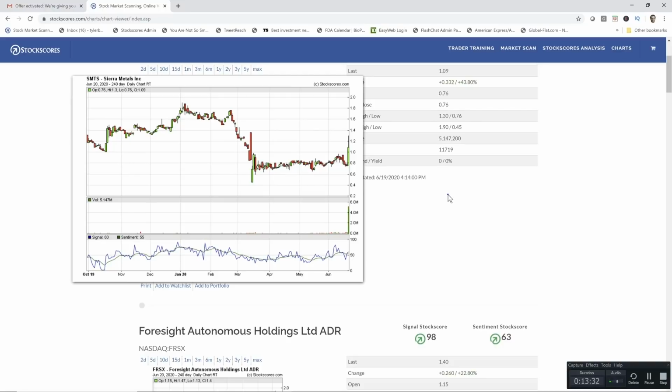on Stockscores. Here we have a stock breaking out of a little sideways trading range with very abnormal volume, very abnormal price. Those are good things. The issue is there's quite a bit of resistance up here. And so from a risk reward standpoint, I don't see enough upside to really justify the trade there.